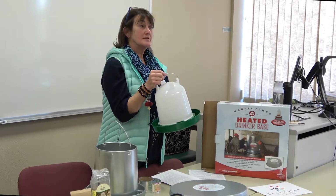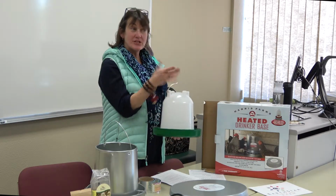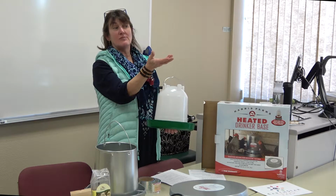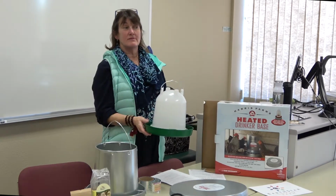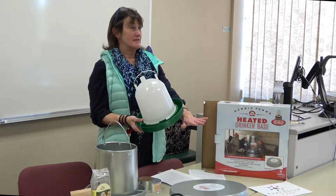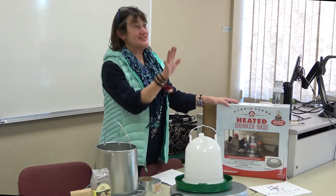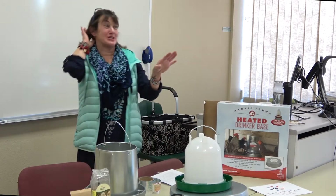I use a heated dog bowl, but it gets really dirty. Yeah, that would. But that's a good idea. It works. She uses a heated dog bowl, and that's another excellent alternative to this, especially if you already have it. But it gets very dirty. Yeah, it would get very dirty. Just don't do ducks. That's the definition of dirty.